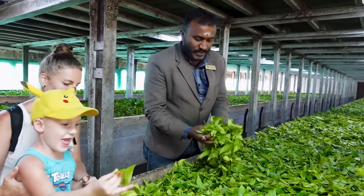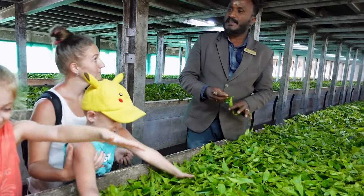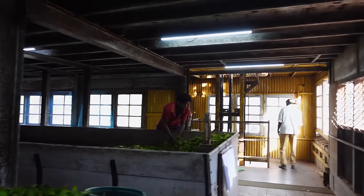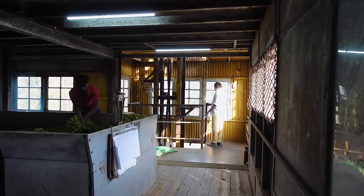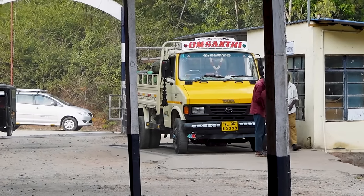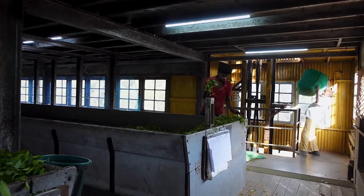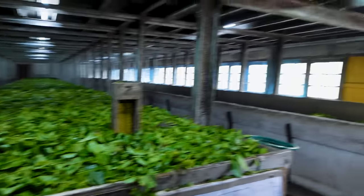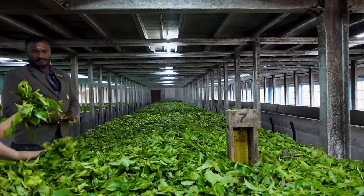Today's black tea. This is all the fresh leaves from the plantation. When you collect the tea from the plantation, we put it to the factory. So we showed the lift earlier. They just pulled this from the truck. The truck came, got weighed, and now they're bringing it up on the lift. And then they take it off of the lift, and then they throw it into the trough here. So all these troughs are full.